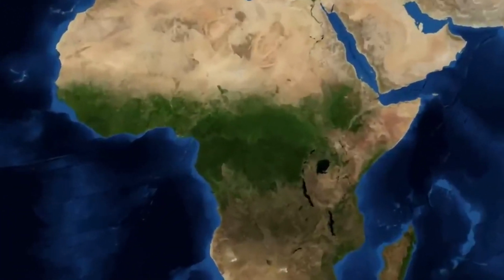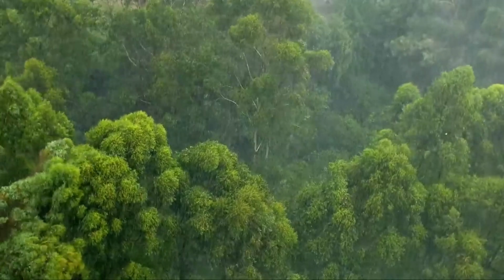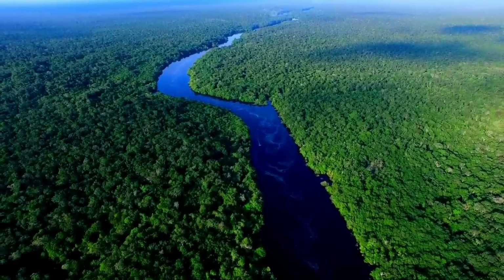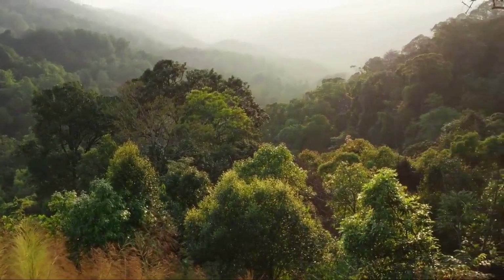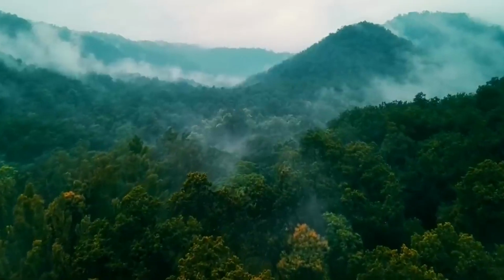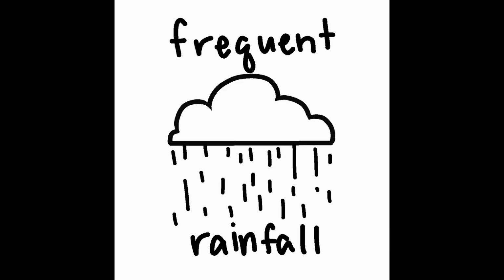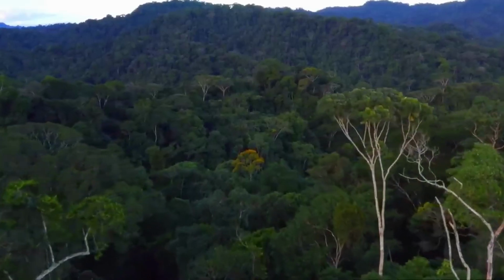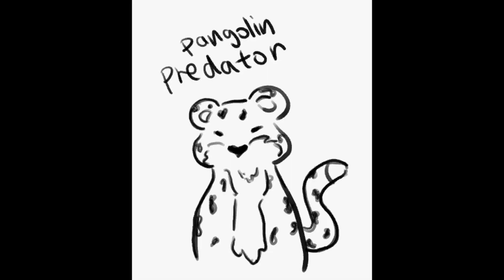White-bellied pangolins start their day in tropical Africa, living in the terrestrial forest ecosystem and spending time in moist tropical lowland forests or dense woodlands. The tropical forest gives pangolins plenty of trees to climb, being semi-arboreal creatures, and coverage. The terrestrial forest is characterized by its humid temperatures, frequent rainfall, and heated atmosphere. Additionally, aiding the pangolin's coverage and survival are the forest's dense trees, insects, and other animals like pangolin predators.